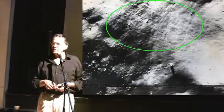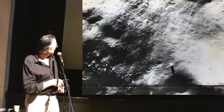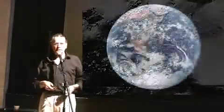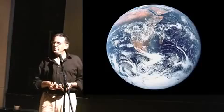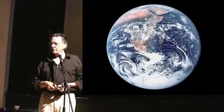And anyway, if those were dislodged, why can't all the other ones be dislodged as well? There are plenty of other rocks around, but none of them were. However, that's almost a sidetrack. They never went back to have a look at those. But this is one of the great achievements of the Apollo program, we're told.